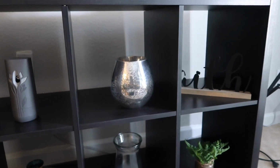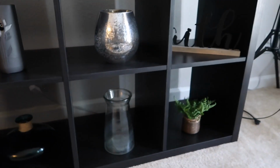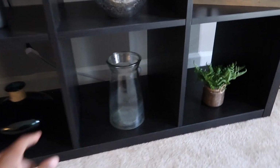This right here is actually just a regular candle holder. I don't remember where I got that from because I've had it for forever. But I do, oh, did I get it from Target? No, Marshall's. Sorry, y'all. Got this little candle holder from Marshall's. Super cute. I usually keep flowers in here and I sit it on my coffee table. But I gotta get some more flowers. So I just put that over there.